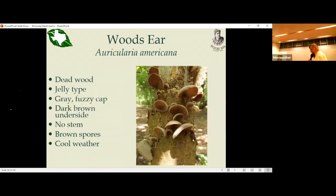Okay, woodsy. If you like hot and sour soup, this is the mushroom in hot and sour soup. This is all over the place right now in Houston. It grows on dead wood, and it likes elms. It really loves dead elderberry, so it grows very well in the dead elderberry. This falls in the jelly type of mushroom. It's flexible, like a piece of rubbery, jelly gummy mushroom, but not sticky.